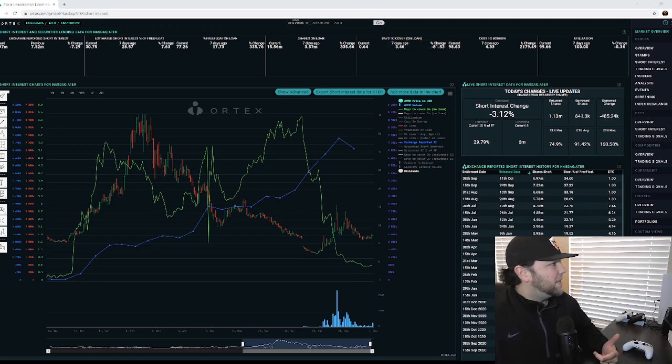Shares on loan is up 335%. Percent of free float on loan is also up 335%. So these numbers are starting to climb back up, which is where it was at when it ran up to that $19 range. So hopefully we should start to see this momentum continue over the next few trading days.